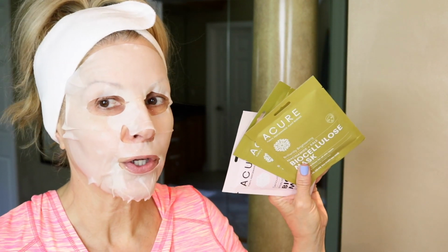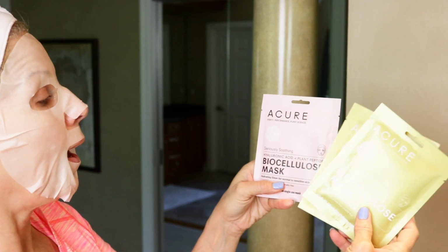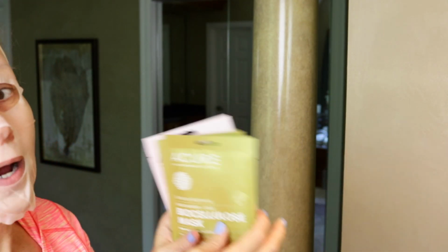And then I talked about these in the past. You can only get these online. I've not seen these in store. They are the Acure masks, and these are their biocellular mask. I have the hyaluronic acid one and the niacinamide and kale. These are wonderful, wonderful masks. This one here is a favorite of mine, the hyaluronic acid plant peptide. Love it.